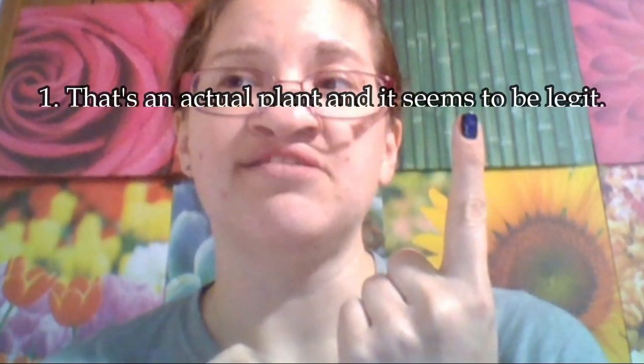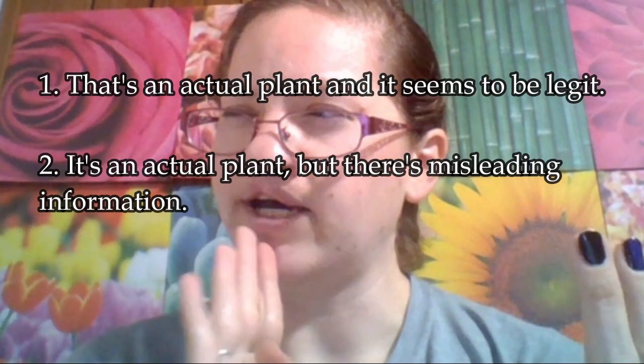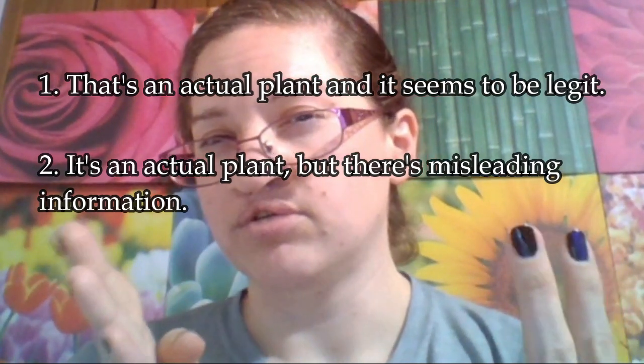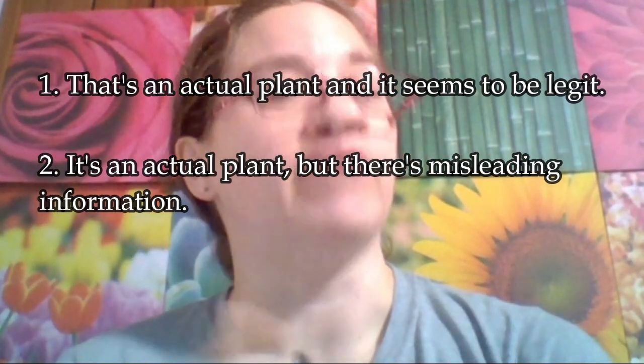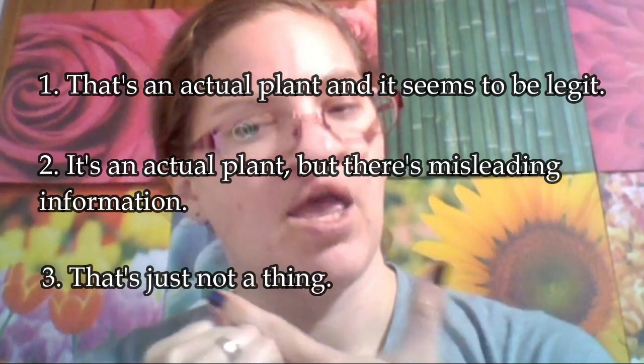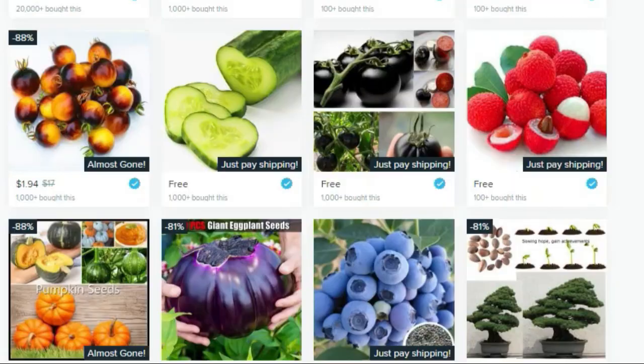Alright, so, they're pretty much broken up into three main categories. There's one that's an actual plant and it seems to be legit. There's two that it's an actual plant, but there's misleading information, either because it's been slightly photoshopped a bit or the labeling is off. Or three, that's just not a thing. So, I will say there's more for the first two, but there's some gems in there that I found. So, first, let's go in with the lychee.